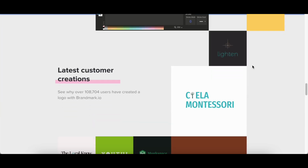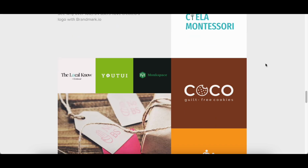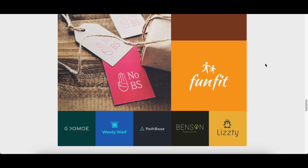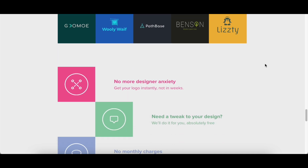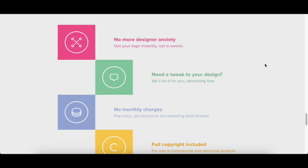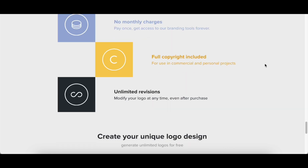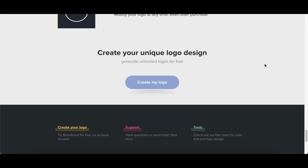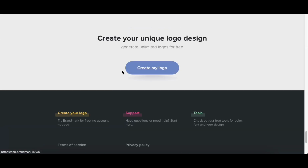Recognizing the multifaceted nature of brand representation, Brandmark ensures that its users can extend their brand identity across various touchpoints. This includes the creation of essential collateral such as business cards, which serve as a tangible representation of a brand, and social media images, which play a crucial role in digital brand visibility. The inclusion of application icons and letterheads further underscores Brandmark's dedication to equipping businesses with the visual assets needed for a cohesive and impactful brand image.